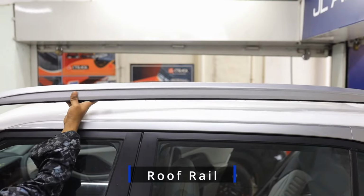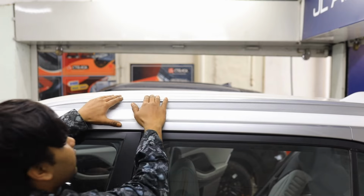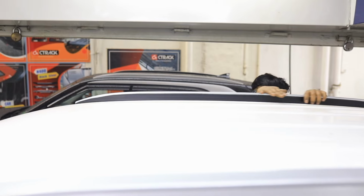For added versatility and a rugged look, we have fitted roof rails. These rails are perfect for enhancing the aerodynamics of the vehicle, making your Creta ready for any adventure.